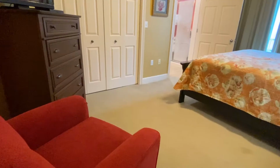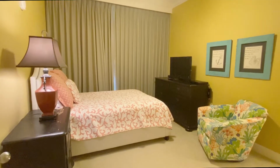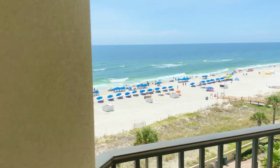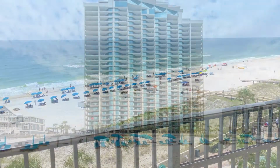This condo has four bedrooms, as we mentioned, each with its own private bath. This is the master, with a king bed and a flat screen TV. The other three bedrooms each host a queen size bed. But the best thing by far is the spectacular view each bedroom has. This way, everyone loves their room.